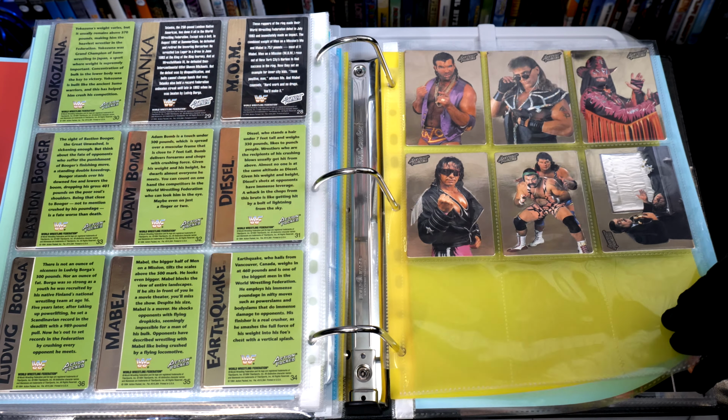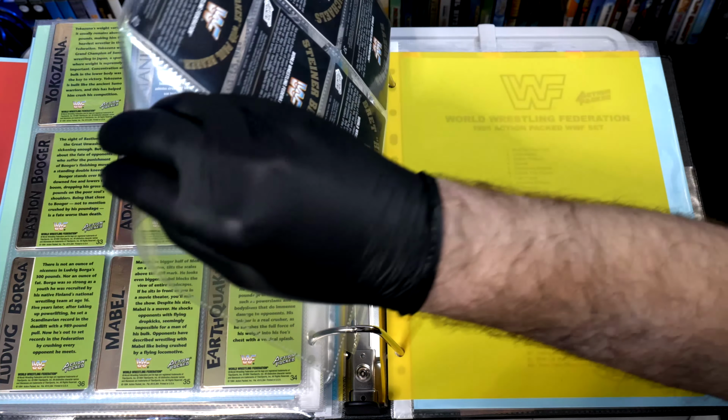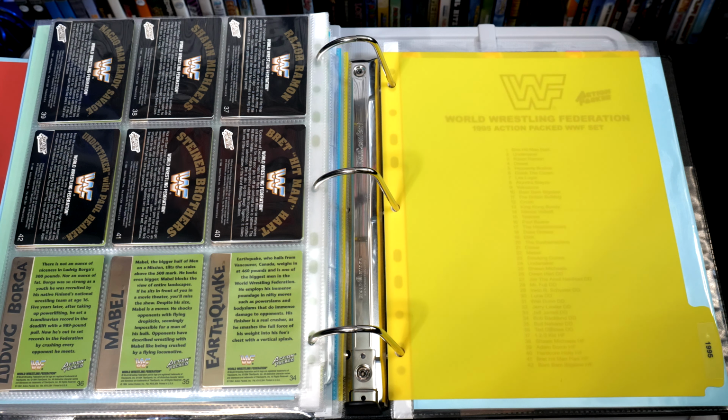And that is the 94 World Wrestling Federation Action Packed card set. There is also probably a promo card set too, but I don't have those. Now, that card set is actually not exactly easy to find. It's kind of hard to track that card set down, especially in good condition. You can find individual cards, but finding the whole card set together is actually a challenge.